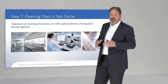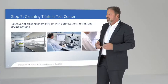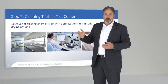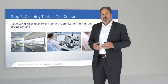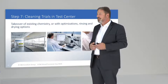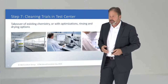If there is enough space for the machine in the area where we want to install it, and if the process and recommended options are okay, we can make some general trials in our technical laboratories, taking over existing chemistry. This is also important to discuss with the customer, or to optimize the chemicals when we talk with suppliers about what they can recommend depending on the requests and the effort. Rinsing and drying options, this is also what we can show, to see what kind of drying systems are usable and effective.